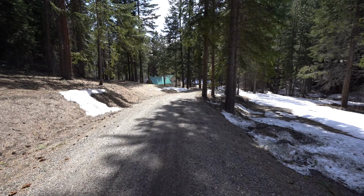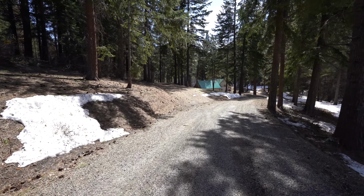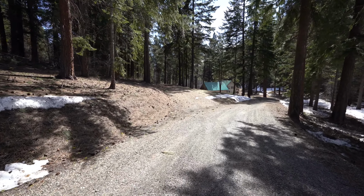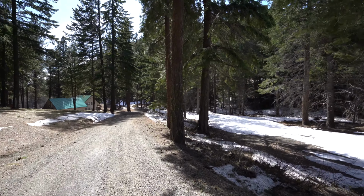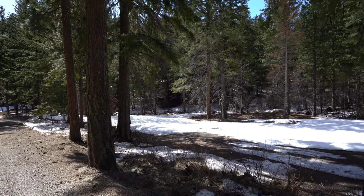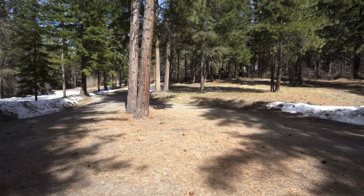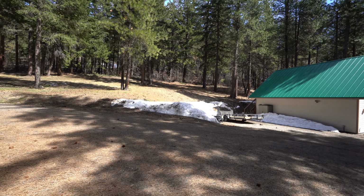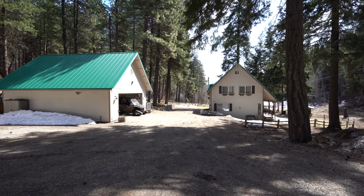As we head down the driveway, to our left, there is the road. That's where the owner actually just came from. Looks like he was doing some work. And then we'll continue on down. And that right there is the Forest Service sign, if you can see it. I'll try and zoom on it. Nope. We will come to the garage.